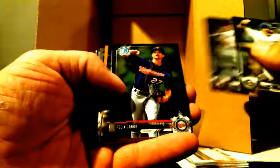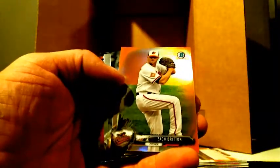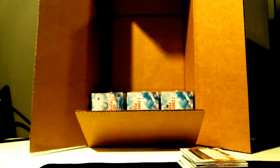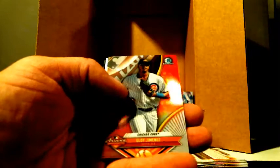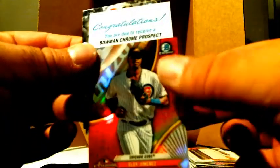Jonathan Villar, Carlos Correa, Felix George, Ryan O'Hearn. We've got a Zach Britton here, and it's orange. 3 out of 25. Orange Zach Britton. Center nice. Josh Bell, Christian Arroyo, Victor Robles, Mitchell White, Walker Buehler, Dansby Swanson, Jorge Alfaro, Brian Reynolds, Nick Senzel, Eloy Jimenez, and we've got a redemption here. Bowman Chrome Prospect autograph of Jamison Fisher.